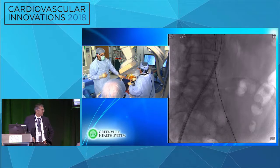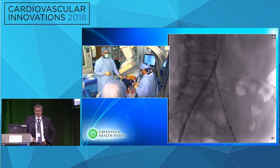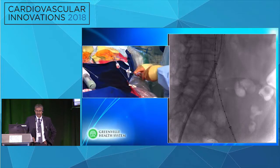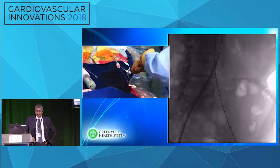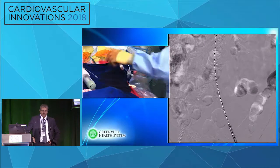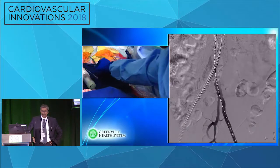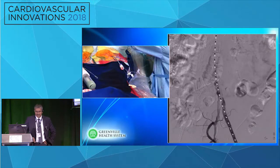So we've got our sheath back. Just make sure we can see our internal iliac artery. And we'll take a little sheath shot here. Alrighty. Nice. We'll go ahead and mark it. Take our measurement. Can you freeze that there?